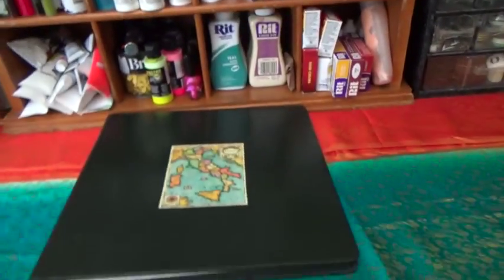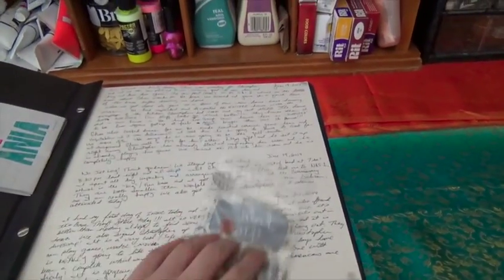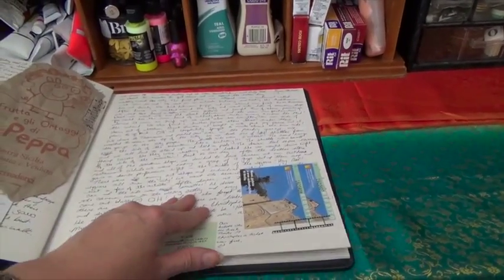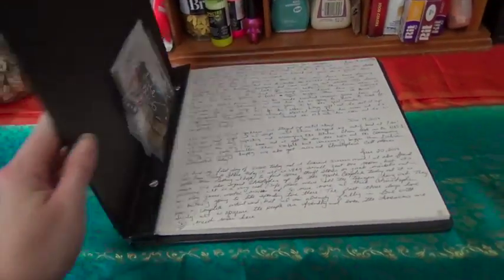And then, oh, this is my Sicily scrapbook. So I've got some journaling in there, and this is more like a smash book. I don't scrapbook, but I smash, so that's that. This is for when we travel and actually go out and do fun stuff.